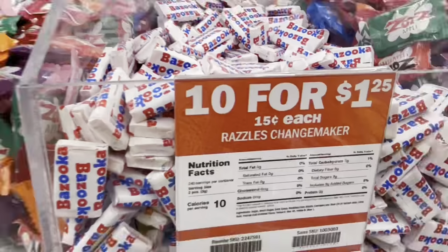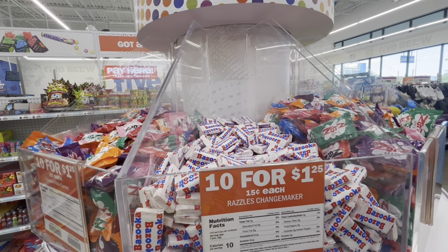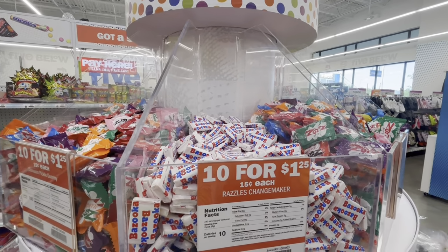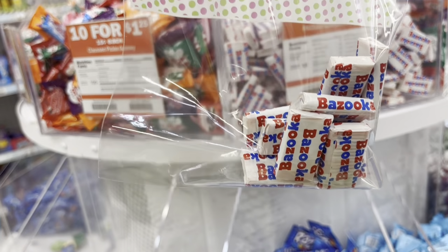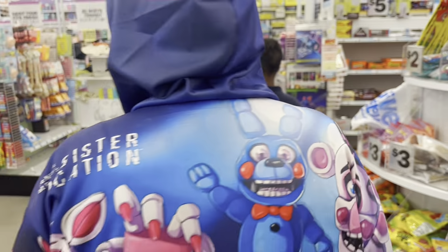Bazookas. Come on, you got... Get the bazookas. How many do you want to get the bazookas? 10 or 6? I said, I'm gonna grab some bazookas. 10 bazookas. 10 bazooka candies. Let's go. So, I pretty much think we got damn near everything on there.